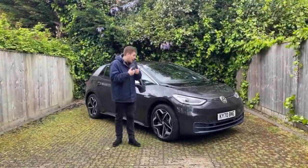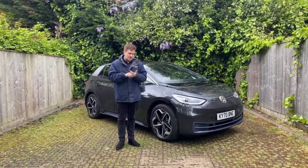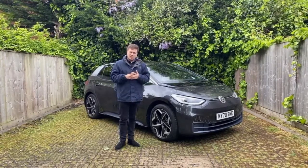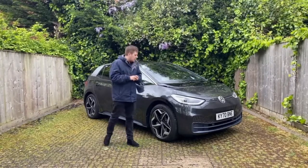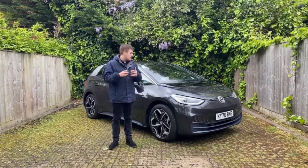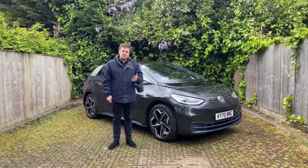So, what do I think about the VW ID.3? I really loved it. I've had it for a few weeks now, 3 weeks, and it feels like a long-term loaner that actually I could live with every single day. It's not overly special, and I don't mean that in a bad way. I mean that it feels like a normal Volkswagen, and I think that's really important.